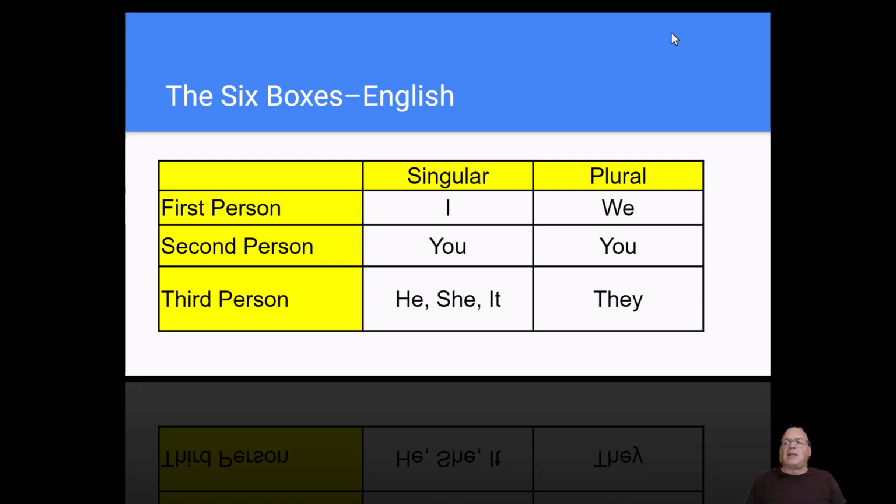Now, what about second person? Second person is to whom I am writing or with whom I am speaking. When I am referring to that individual or those individuals, in English, the pronoun you covers that. If I am talking to you about you, I call you you. If I'm talking to all of you about all of you, then I can say y'all, I can say all of you, or in standard English, I can just say you all over again. So that's first person, singular and plural. That's second person, singular and plural.